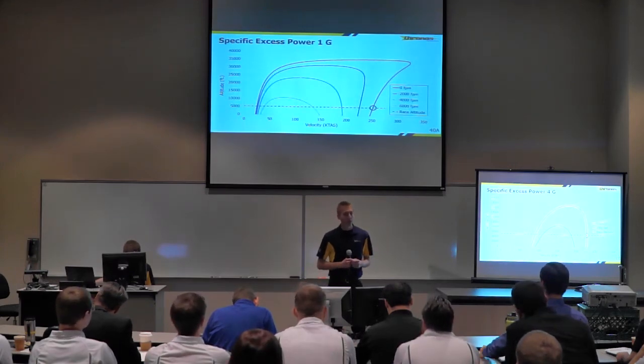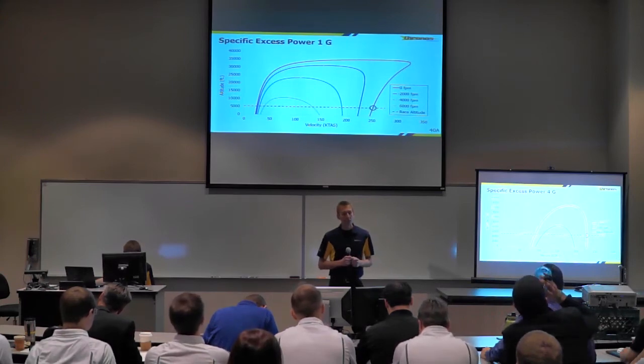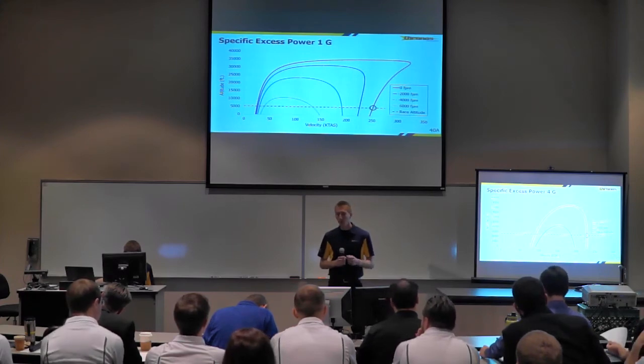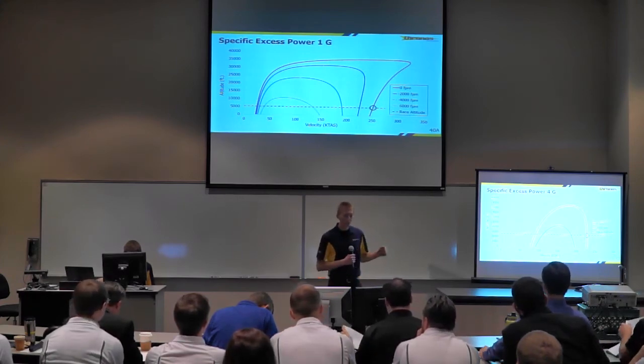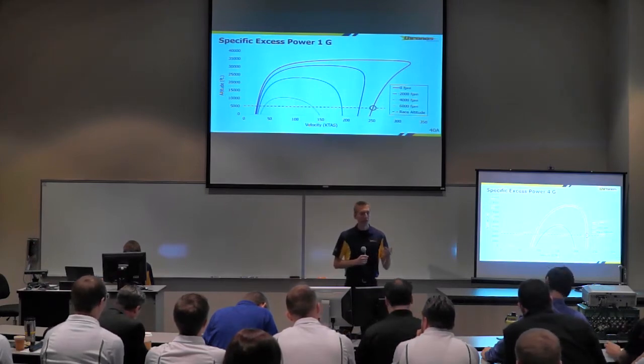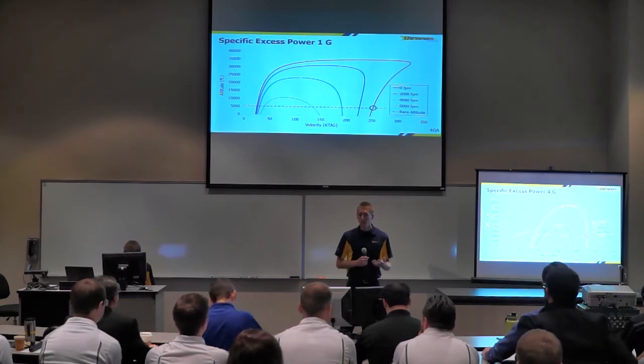When we look at our specific excess power for the Yellowjacket for a 1G maneuver and at our race altitude, we can see that the Yellowjacket race plane runs out of excess power, leading to our top speed of 251 knots. And on the secondary screen, during our 4G maneuver around the pylons, the Yellowjacket runs out of excess power at a race altitude at 227 knots.